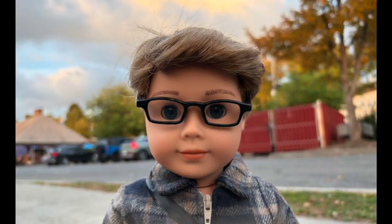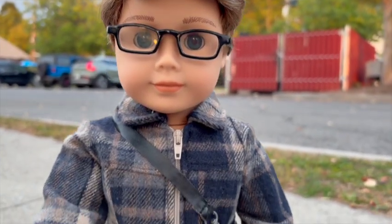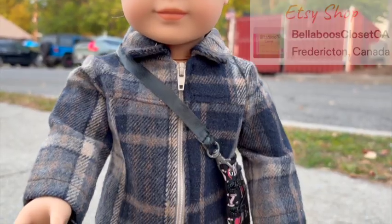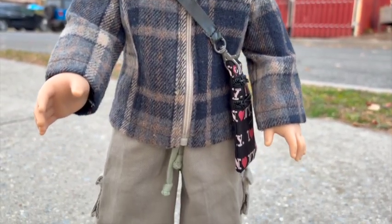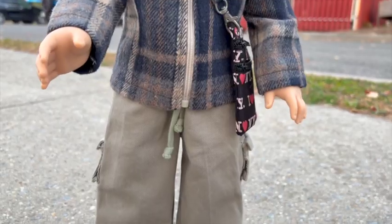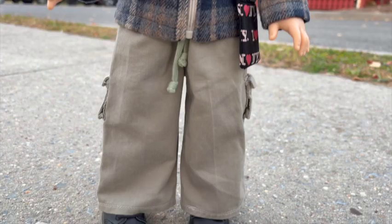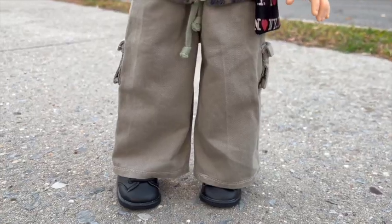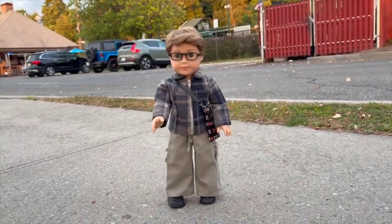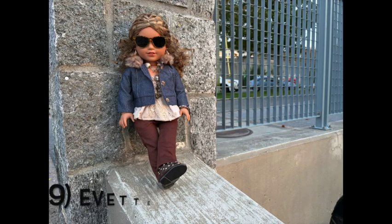Look at how handsome he is. He's just hanging out by the train station. He's wearing a pair of off-brand glasses. His jacket is from Bellaboo's Closet. His I Love New York bag, I honestly couldn't tell you where that's from. The cargos are from the American Girl cargo outfit, and he's wearing American Girl black boots. Doesn't he look so good? Looks like he's ready to jump on the train and head to the city. And now we have beautiful Yvette.